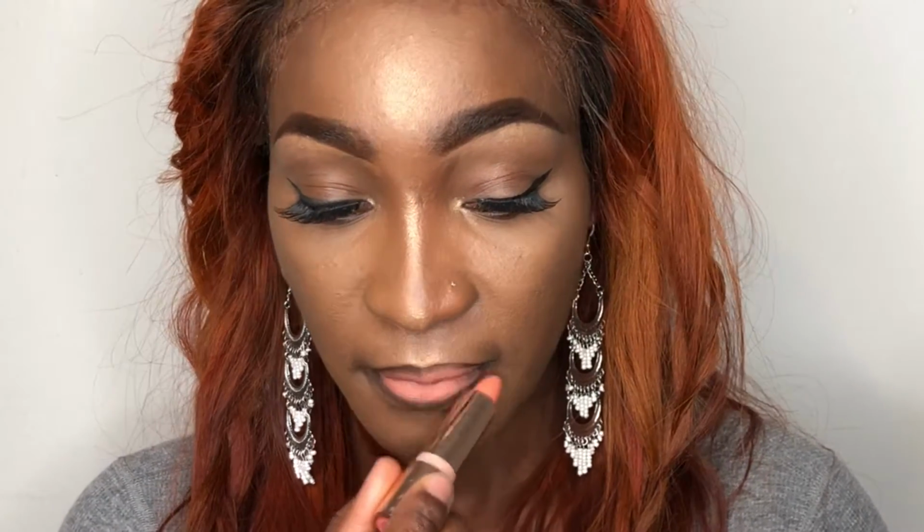Now I'm going to go ahead and line my lips with a brown lip liner, just a regular lip liner, and then I'm going to add my lippy, which is Ooh, and it's a peachy nude. It's my first time trying this color. I've tried nude lips but not a peachy nude, so I think I should have gone in with a lighter lip liner, but I'm gonna still make it work.